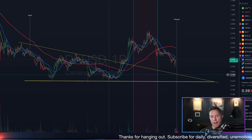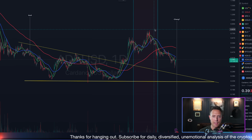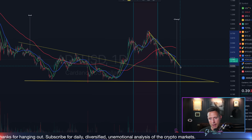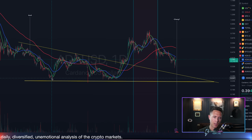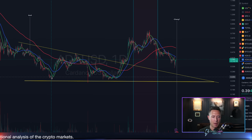And really, we kind of have this structure that's been forming from the previous swing high that we have. This entire move that we have back here, if you remember, it was an exciting move back up to around 80 cents, and then we're all the way back down. And I think I mentioned this before, there's kind of a similar vibe of structure that we saw at the beginning of the end of the bear market, right?